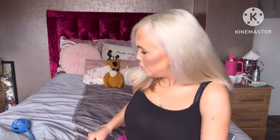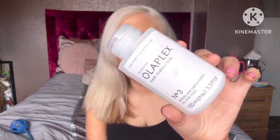So for treatments, another treatment I use in my hair, I love the Olaplex. This is the number 3 Bond Repair treatment. I do have a little bit of it left, enough for maybe 1 or 2 treatments. I bought this a month or so before I had my son. My hair did have a bit of damage at the mid-lengths and ends, more so the ends, and it freaked me out because I was like, oh no, my hair's going to fall out. Well, not fall out, snap off.